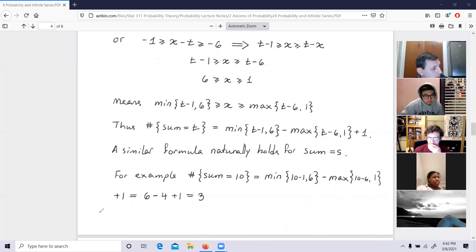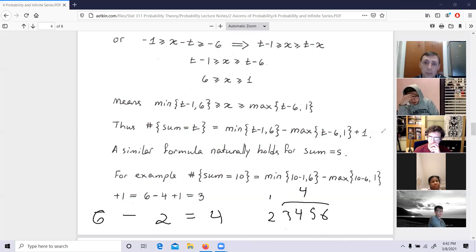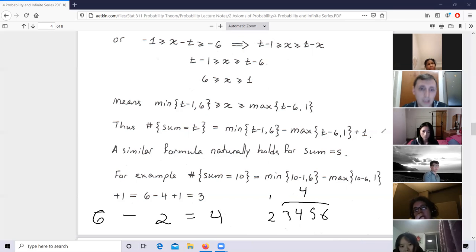So for example, suppose the biggest number is six and the smallest number is two. When I say six minus two, that is four. But if you look at it, it's two, three, four, five, six, right? So the four that I represent are over here. That's my four, and then I subtracted the smallest number. That's why I need to add one. Is it clear? I hope it's somewhat clear. You need to add one because of the way subtraction works. When you subtract, you remove the smallest number available and you need to add it back in.